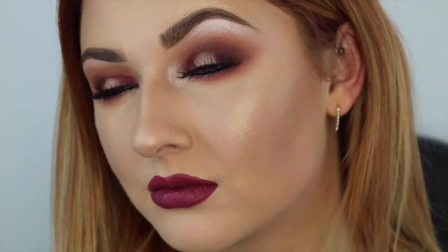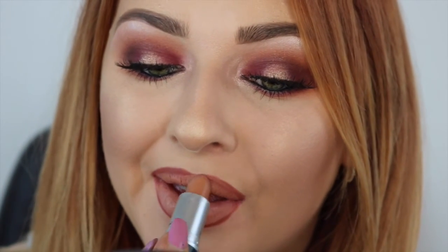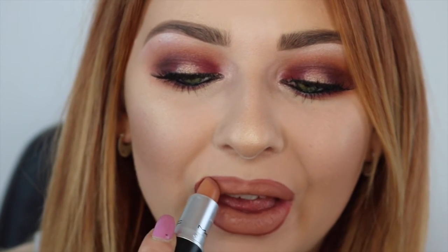And then for the last one, I just lined my lips with MAC Spice Lip Liner, and this is MAC Peach Stock lipstick. It looks like a mustardy brown really, but it's quite light as well.